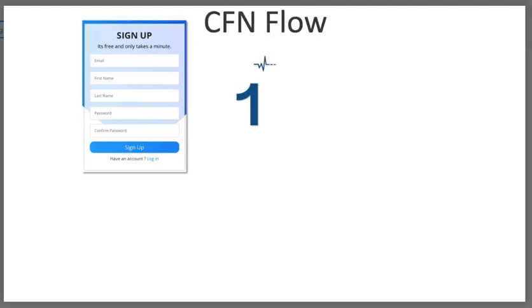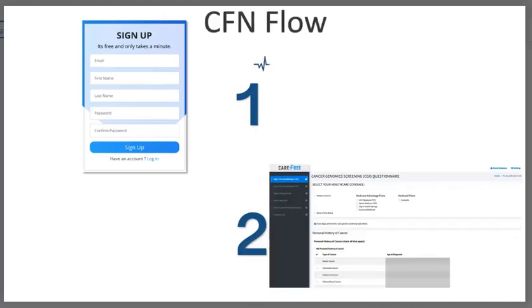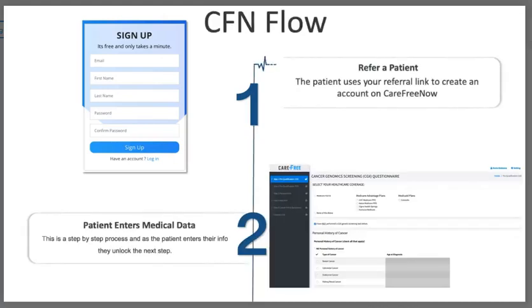In step one of CareFree Now, you send out your link to somebody who is interested in getting genetic testing for cancer. Once you send out your link, they come into the back office and create their free CareFree account. As they create it, they're entering in their medical data. Now, you never see this medical data, okay? You don't see what information they add in there at all. This is between them, the system, and then the doctor that is going to be calling them, as you're going to see in this video.